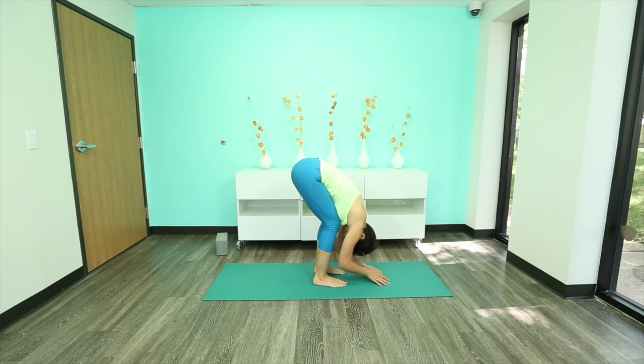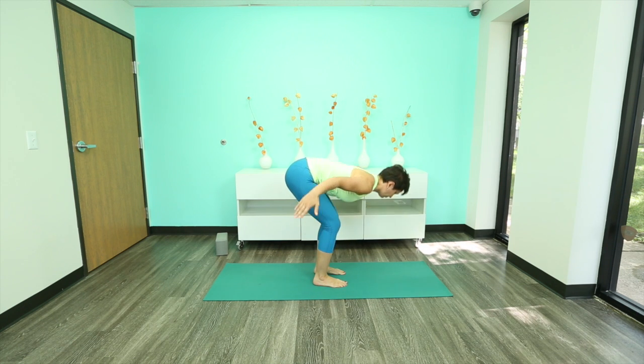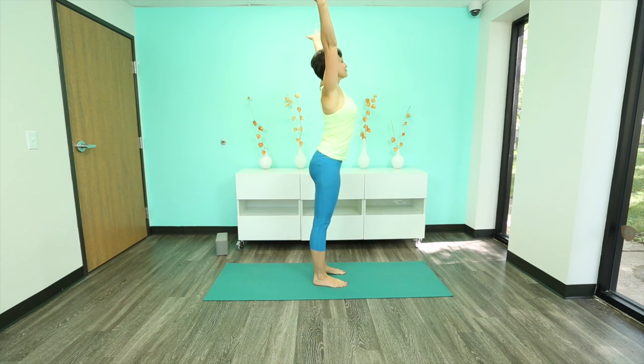With the inhalation, bring your arms out to the sides, lead with the chest, and go all the way up into standing. Reach up high. And with the exhalation, bring the arms down.